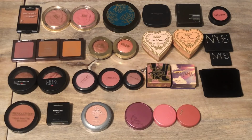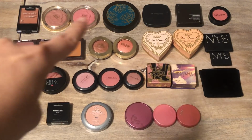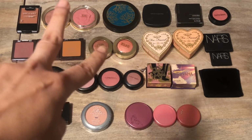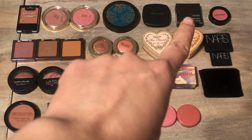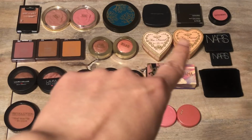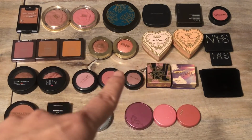These are my single blushes. I have other blushes and blush palettes themselves, but for powder blushes, these are the current ones. Starting here in the corner, one from Wet n Wild, 2 from Milani, another 2 from Milani, just different versions. Tarte, Bare Minerals, Becca, Sephora brand, a couple of NARS, Too Faced. I used one of these in 2020, so those take a long time to use up.